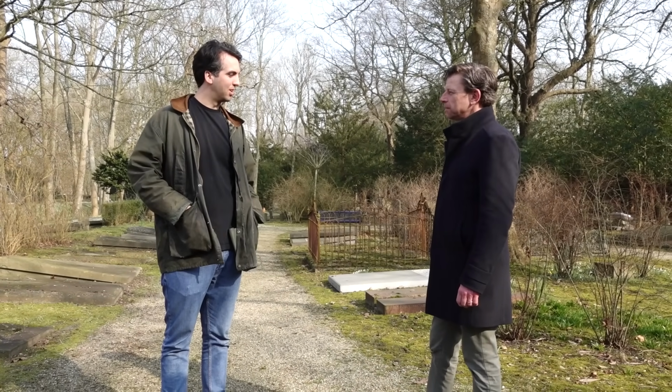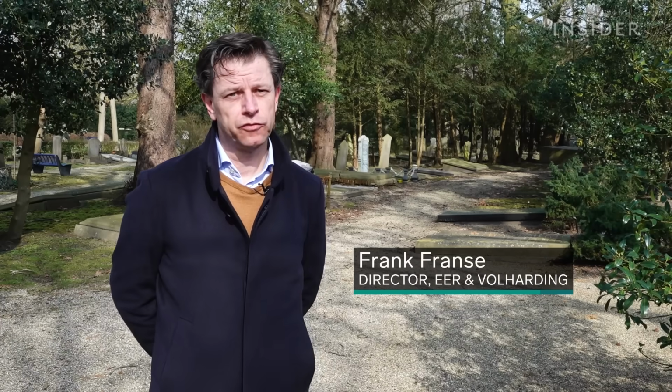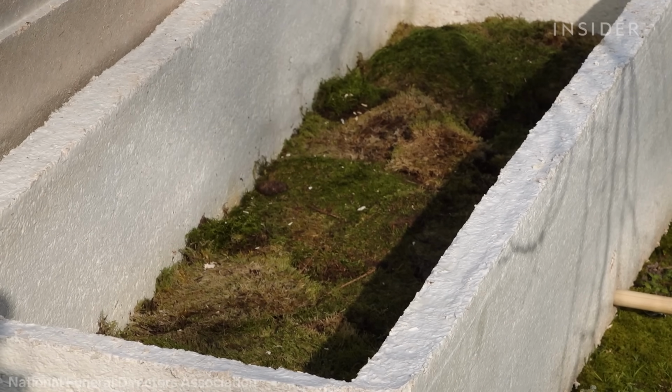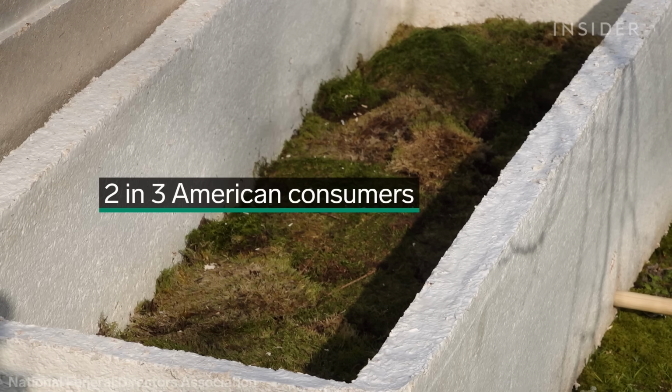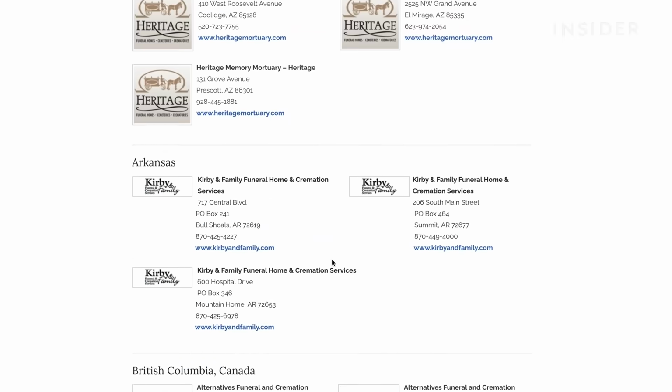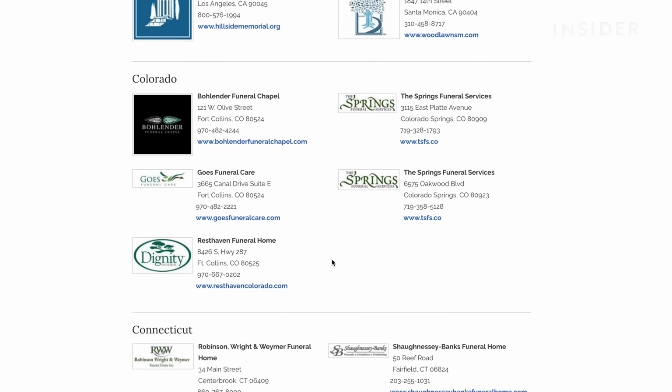People are really interested in new things in the funeral business, and our members are asking if they can use the Loop coffin for their burial. Today, they make up a small proportion of overall funerals, but 2 in 3 American consumers say they'd consider a green burial. And they have a growing list of over 300 providers to choose from.